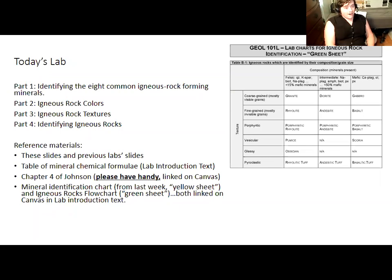In the second part, you identify rock colors, so whether they're mafic, felsic, or intermediate, and then in part 3, you are looking at textures, coarse-grained or fine-grained, and then whether there's vesicles, or whether there's volcanic glass, or whether it's explosive. And then the last part is identifying the igneous rocks in the tray using the resources you have, including this lab chart for igneous rock identification. So it's a bit simpler because you're really not going off as many properties as you were with minerals. With minerals, you had to worry about cleavage and color and streak and hardness. But with igneous rocks, you make an educated guess about the texture, and you make an educated guess about the color, and you work with that.